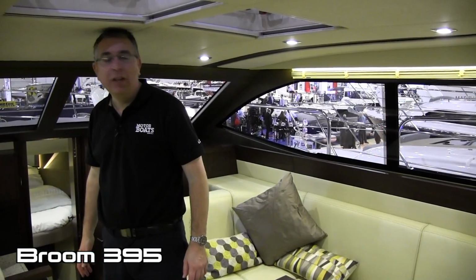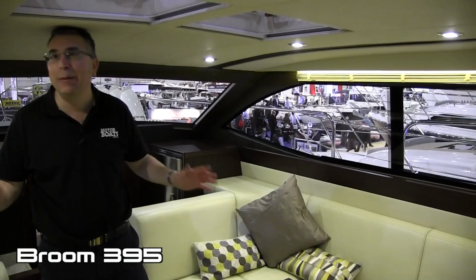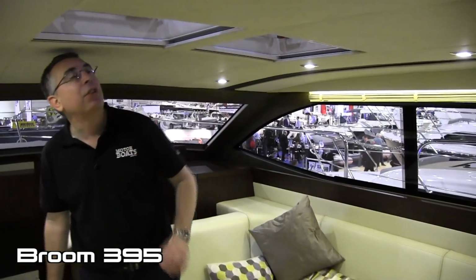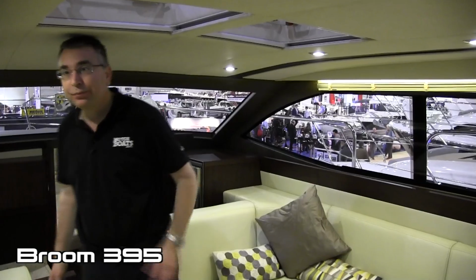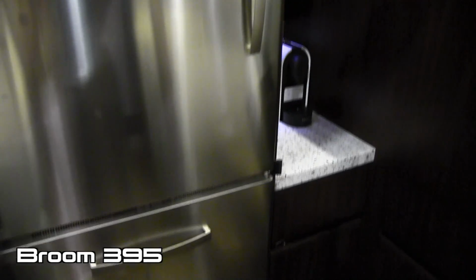So down here in the saloon, they've gone for a slightly more contemporary look to the upholstery and to the woodwork. Everything's a little bit sharper edged and a little bit more modern. They've also put these big skylights in the roof just here, which let a lot more light into the boat and again just brighten everything up. And then down here in the galley, you've got the big U-shaped area just here. Normally you'd have a dinette opposite, but they're also doing an option of what they call a split galley, and that gives you the ability to have a great big fridge freezer on this side, or a dishwasher, or a side-by-side fridge and freezer if you prefer.